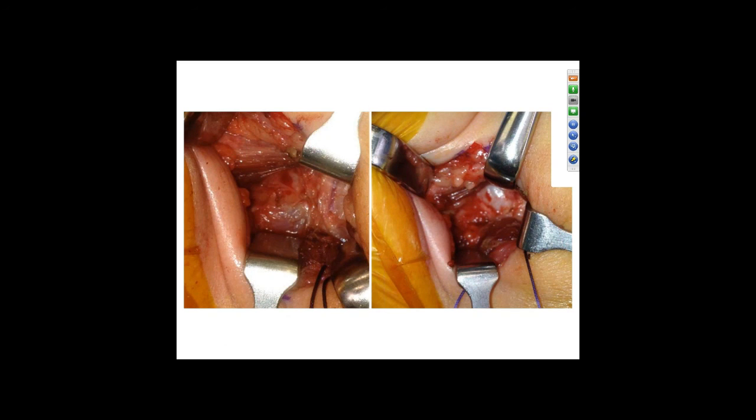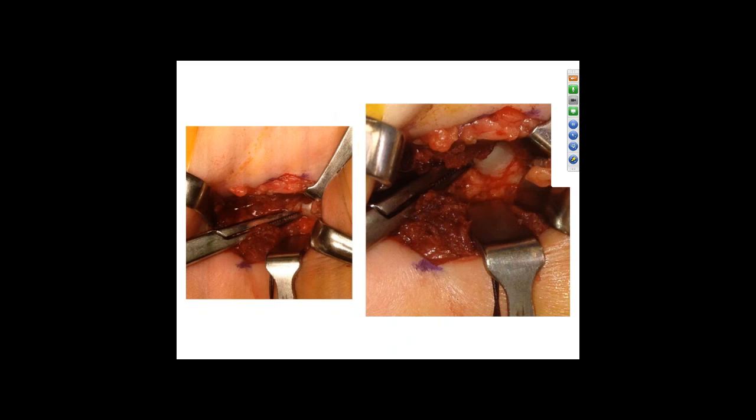I also use the interval between the adductor longus and the pectineus. You can see the medial circumflex vessels there. You need to be careful of those. I was taught that if you cut one of those, it was just a branch. If you respect it, then it was the actual artery. So I don't think you want to be getting in there very often.